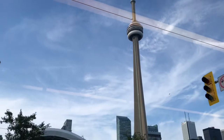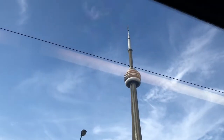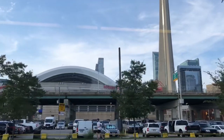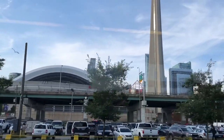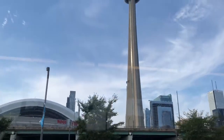By far the best shot of the CN Tower, Toronto's most prominent landmark. You can also see the large dome of Toronto's biggest baseball park, the Rogers Centre. Also visible in the background are two monstrosities, the BMO and RBC Towers, major Toronto landmarks.